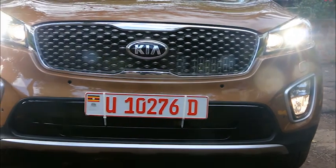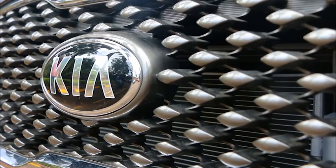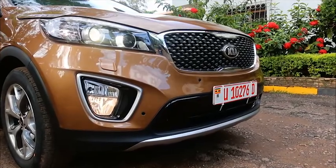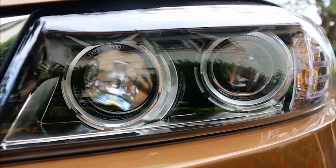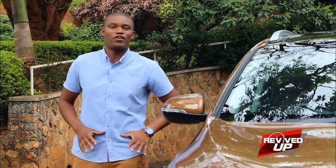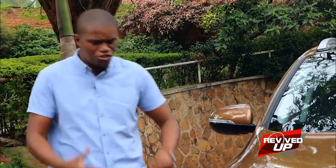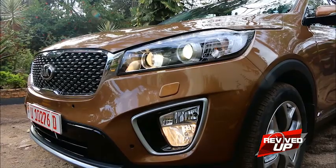With its commanding presence and advanced technologies for drivers and passengers alike, the new Sorento stands out among today's modern SUVs. The Sorento 2016 is the latest model from South Korea giant Kia Motors to be brought to Uganda. So the Kia Sorento is one of the more luxurious cars, one of the more modern SUVs as well. Beautiful car from the outside and the inside as well. It's actually one of the first cars to test the roads here in Uganda.